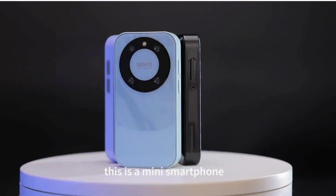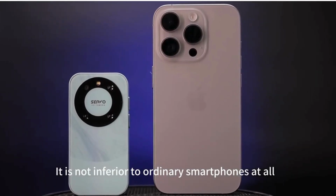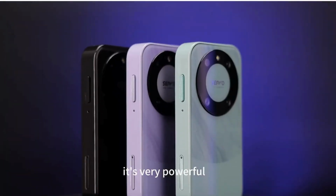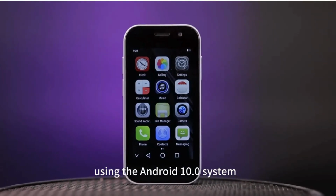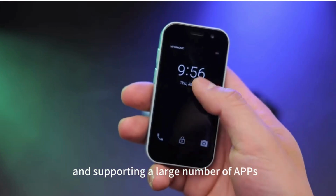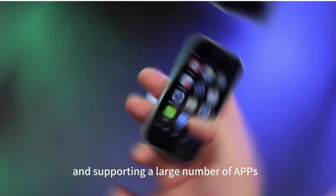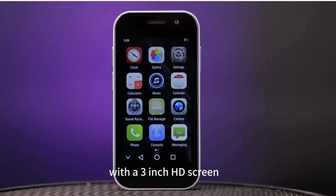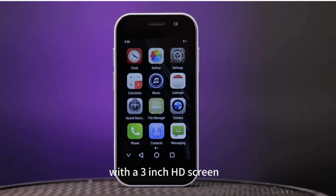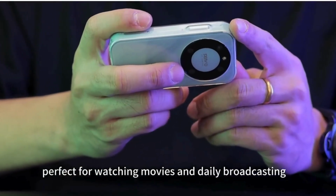This is a mini smartphone. It is not inferior to ordinary smartphones at all. It's very powerful, using the Android 10 system and supporting a large number of apps. 3 GB of RAM plus 64 GB of memory ensures smooth software operation, with a 3-inch HD screen. Perfect for watching movies and daily broadcasting.